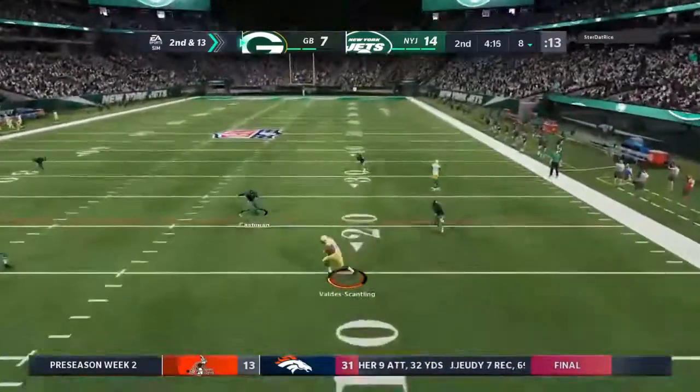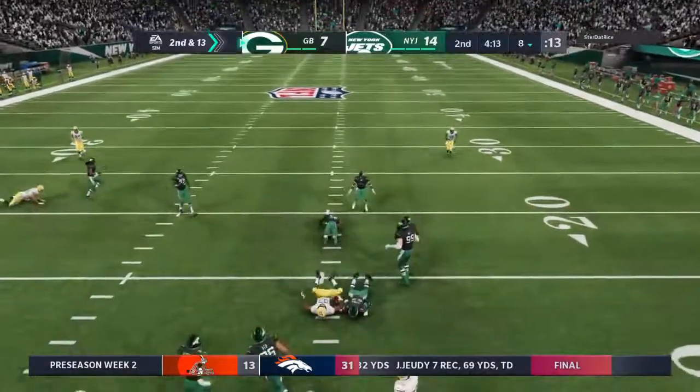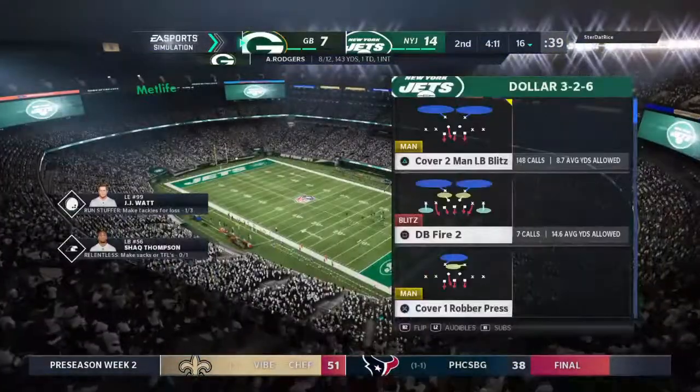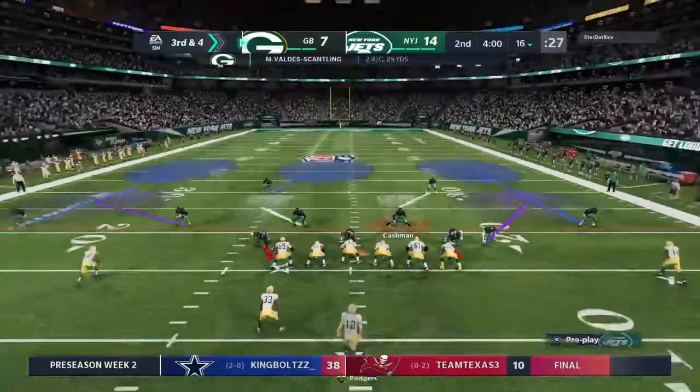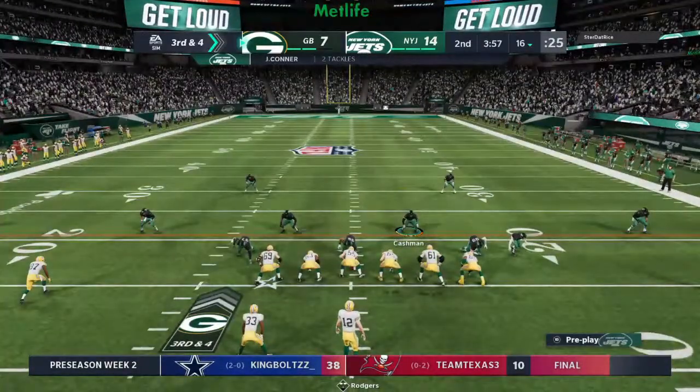Operating from the gun. Rodgers got an open man. It's Valdez-Scantling. They'll get 9 there as that sets him up better for 3rd down. A 9-yard gain on the play.